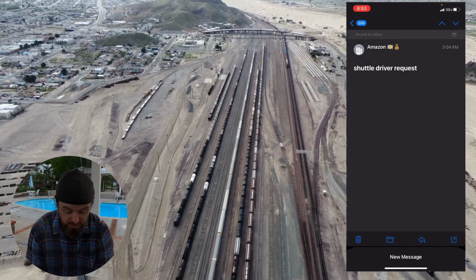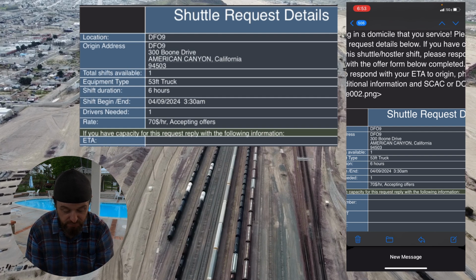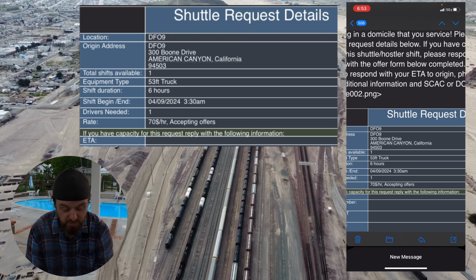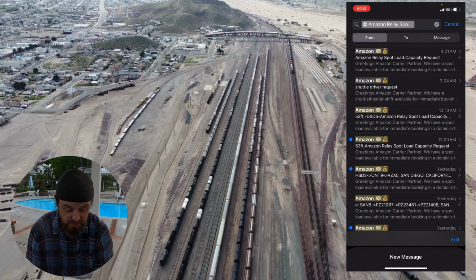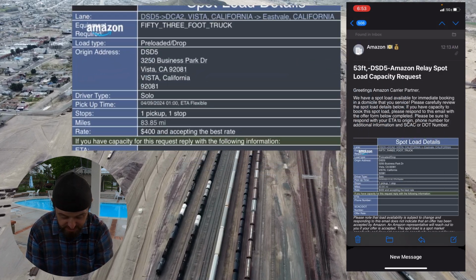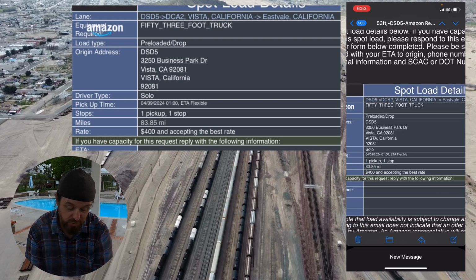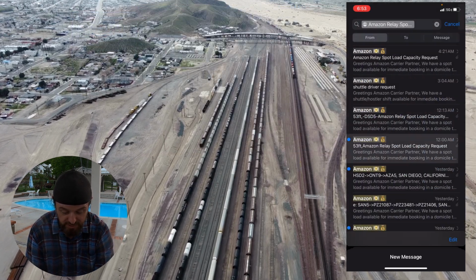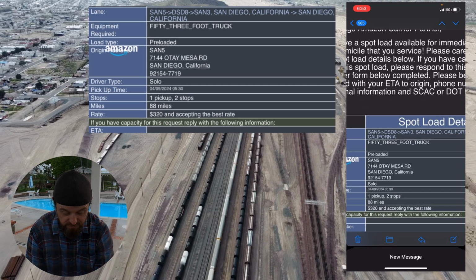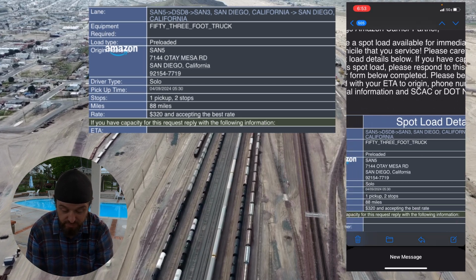Shuttle request at 3:04. They were looking for a shuttle driver at DF09 American Canyon. They're offering 70 an hour. This is my area. DSD5 is Vista going to Eastvale. Last night they had one, well basically 84 miles. They were offering 400. At midnight exactly, they had one in here, Sand 5 to DSD8, Poway to Sand 3. They were offering 320 miles.